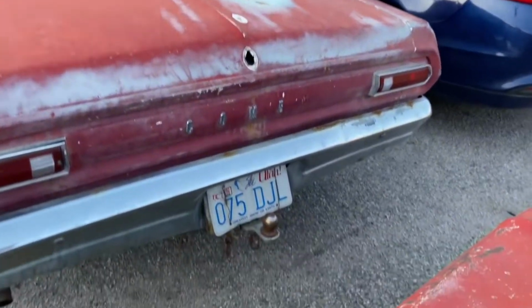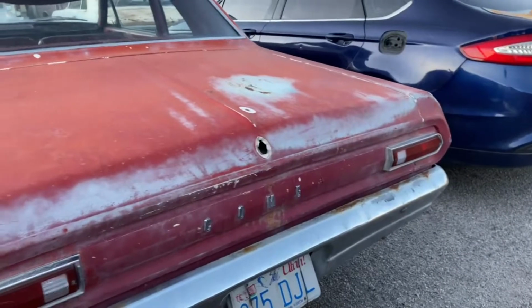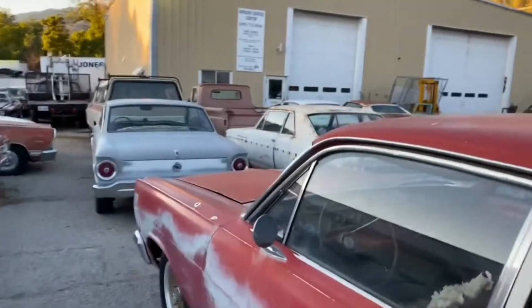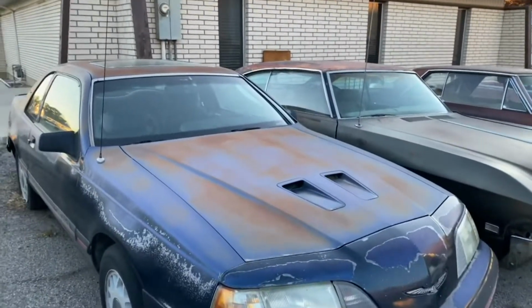Look at that license plate here, Utah. Last time it was registered was in '92. That is pretty cool. Hey, look at that Thunderbird. Those are pretty nice if they were to be in good shape. There's some nice wheels in there.